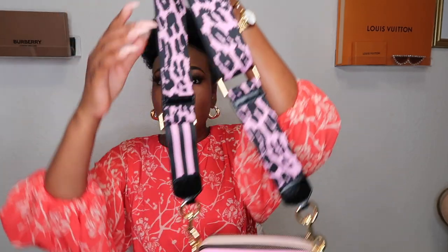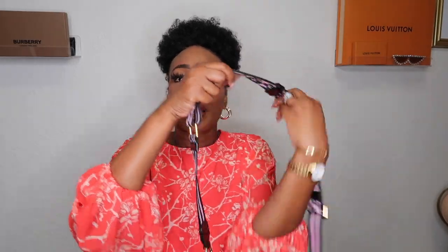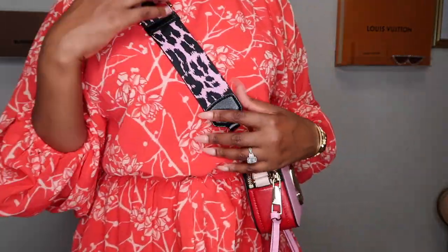So this type of bag I have a lot in my closet. I may not carry them a lot, but I do have quite a few of them because my favorite type of bag is coming up soon. I will let you know when I get to that one. So I'm going to show you like three crossbody bags that I've been carrying around lately. And the first one is this one from Marc Jacobs. I absolutely love the wide strap because it just adds a different vibe. I can adjust the length.